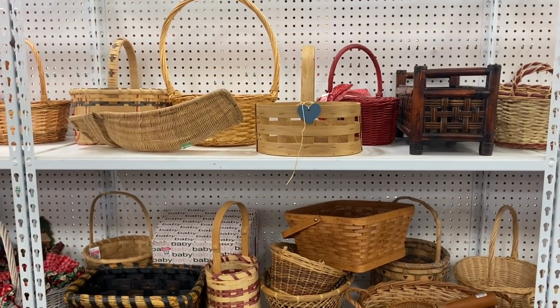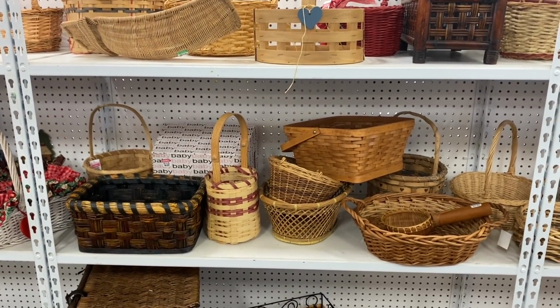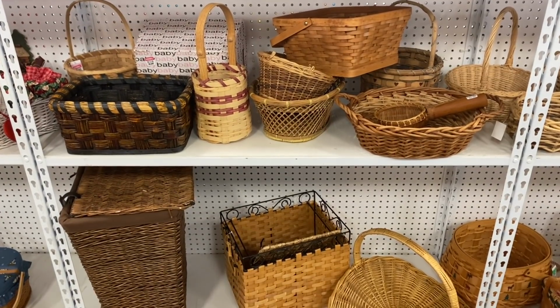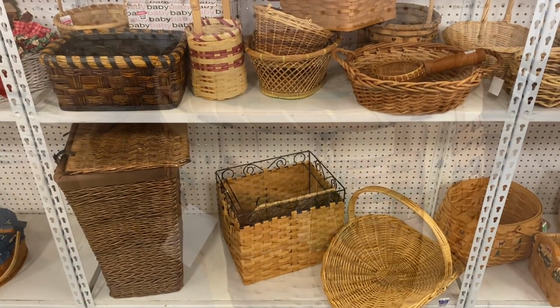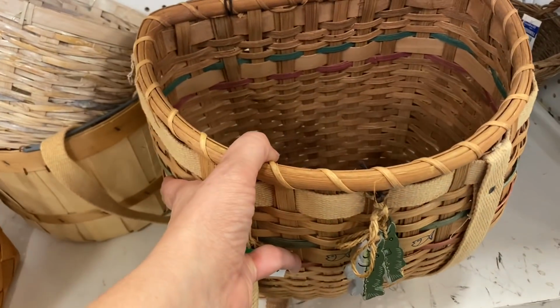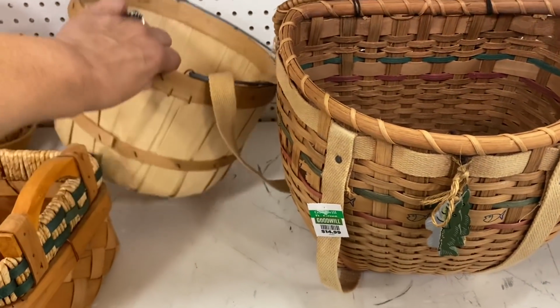They had a nice selection of baskets. I'm pretty choosy though about which baskets I buy. I have sold some in my shop, and I'm particular about what I bring into my home just because I have a lot of baskets. I thought this fishing basket was really cute, but they had $14.99 on it, so that was a little bit high.